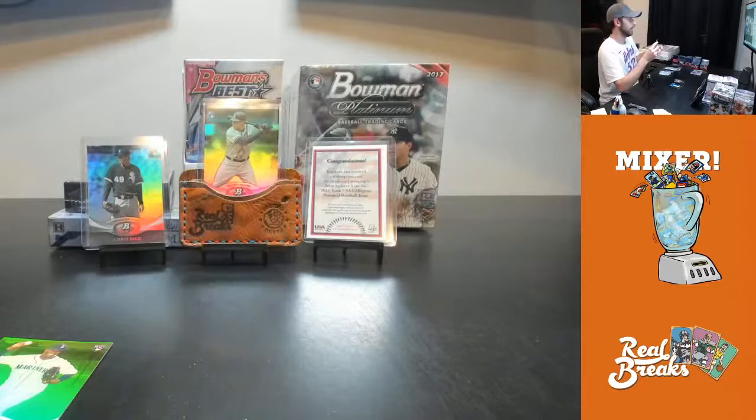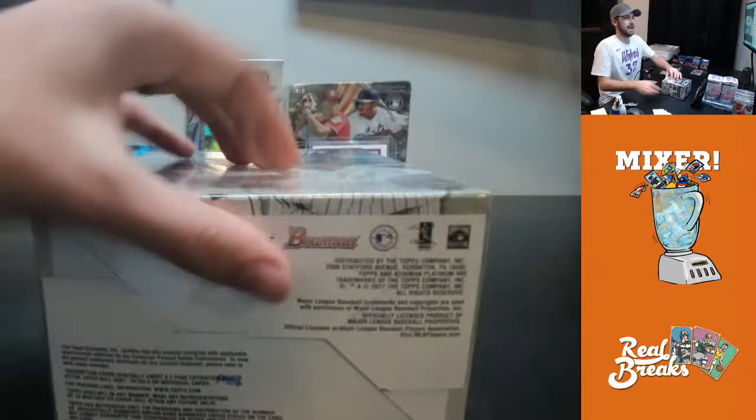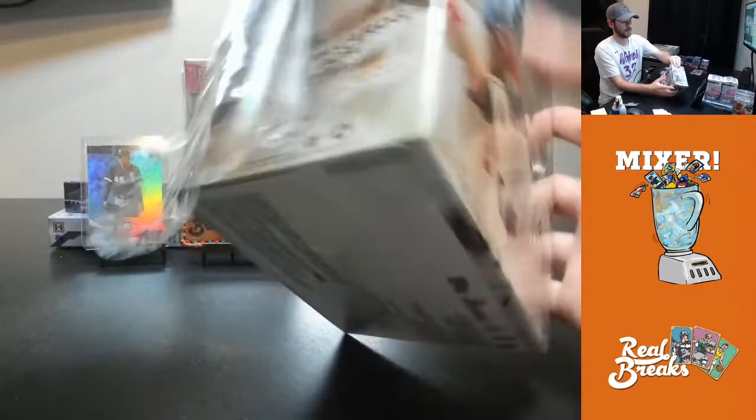It's kind of a fun, inexpensive one, but still nice rookies in it, and the auto checklist has some chances at big ones. So, I like it. On to 17 Bowman Platinum. Let's get that Bellinger rookie auto. There's Bellinger's in here, Aaron Judge. I think Acuna has a prospect auto in here.